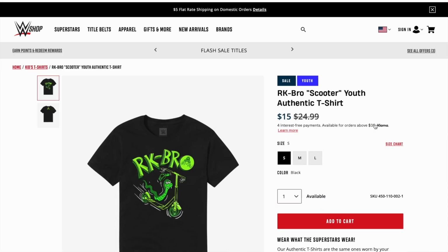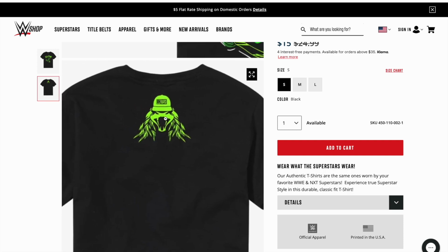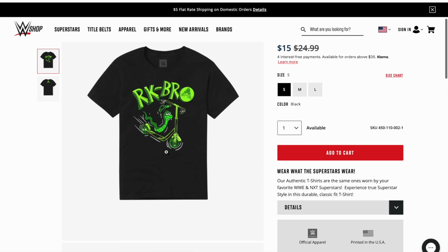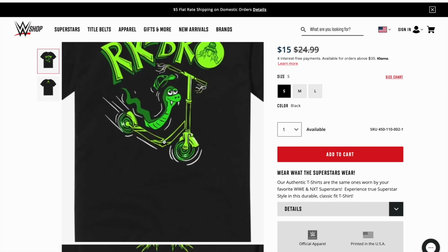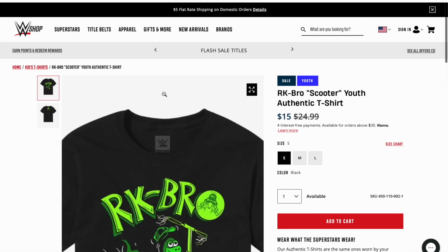And here it is. I'm surprised this is not sold out. RK, bro, you got a snake riding on a scooter, and a snake with a hat on with hair. That is awesome. Love an RK, bro. Love everything they're doing. Guys are super hot with the crowd right now. Guys, we're gonna go to one more site, and then I believe we're gonna wrap this thing up.